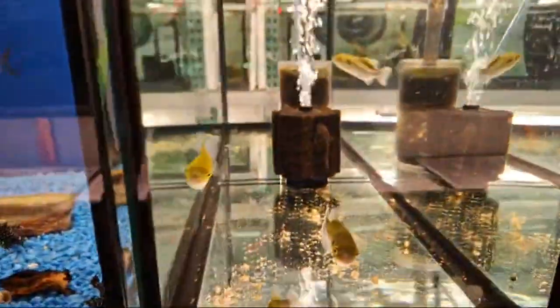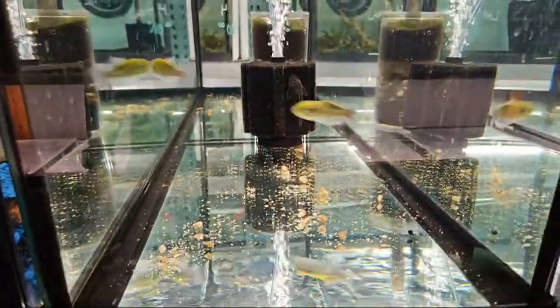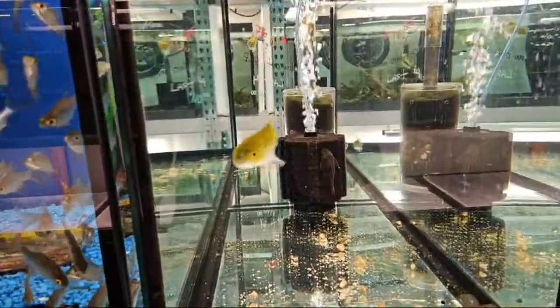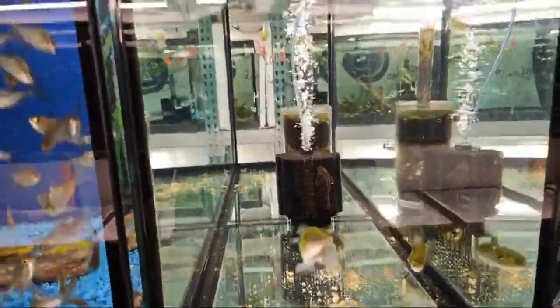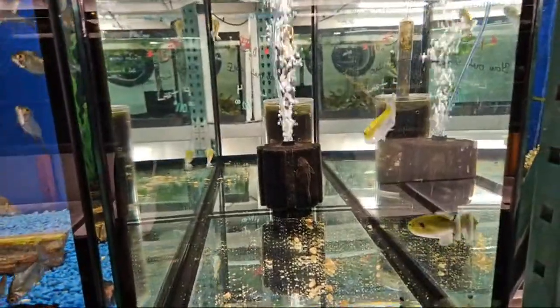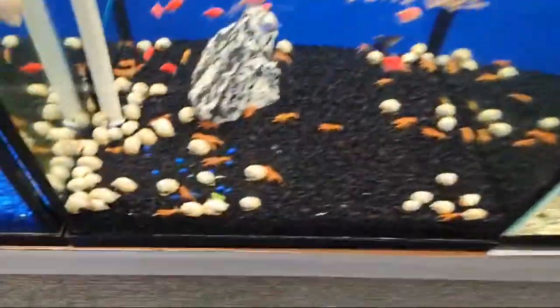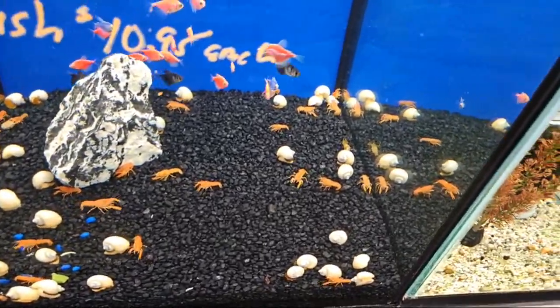These guys need a home. God, I can't believe they're still here. They're so good. They're aggressive a bit with each other, but they're fine. The avocado puffers. I just threw a snail in there. They eat the snails, the trumpet snails, and they eat dry foods. They leave the bushy nose pleco alone. They need a home. Look at all the snails and the orange dwarf crabs. They're so cool.